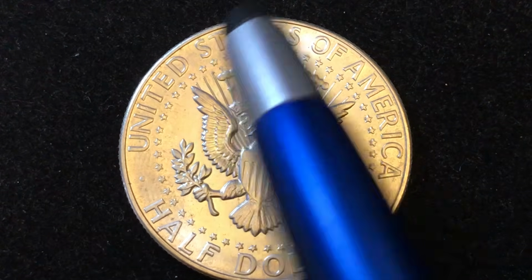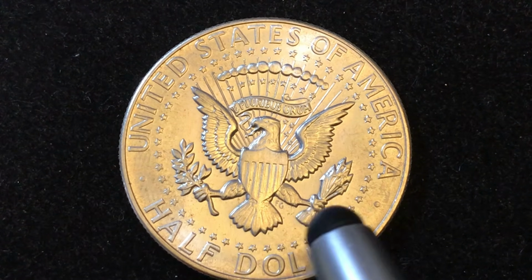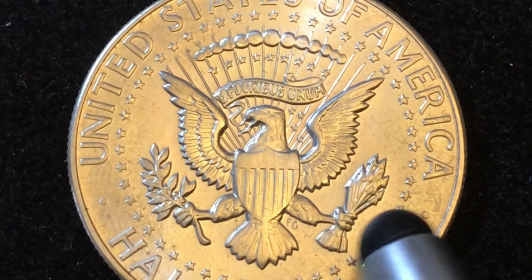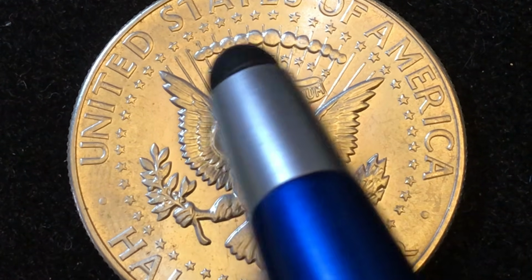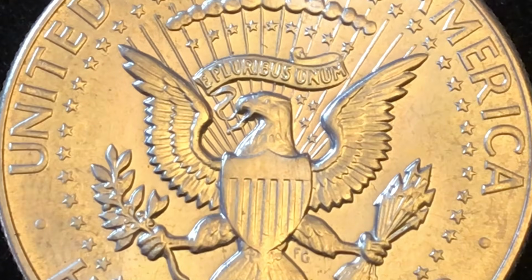You can see the reverse of this coin. United States of America at the top, half dollar here, eagle holding an olive branch and arrows, 50 stars around the outside. The eagle is shielded, has an E pluribus unum banner held in its beak, 9 stars above the banner, 4 stars below for the original 13 colonies.